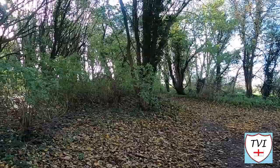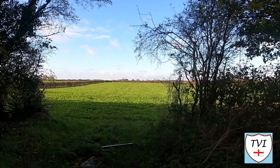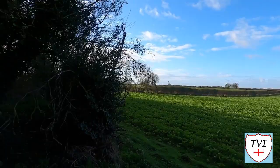I'll tell you something, even if there isn't anything in here, one thing you definitely are going to get if you come here is a fantastic view. Here we go. If I just stand here at the edge of this field, you'll see what I mean. How about that? That's worth it, isn't it? Even if there is nothing in these trees. But we'll just keep exploring for another sort of 30 seconds or so.